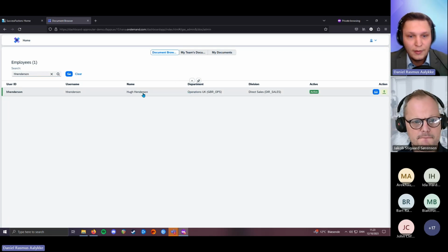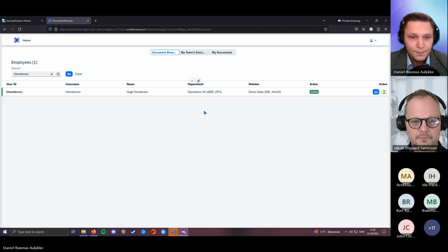So if we wanted to find everyone that works in operations, we could simply search for operations up here. If we wanted operations UK, we could search for the code. We could also search for it as a whole. We could also search for division.